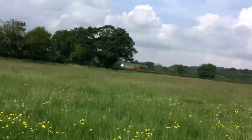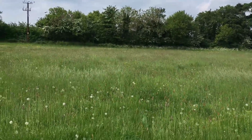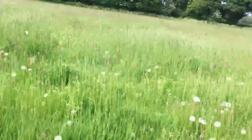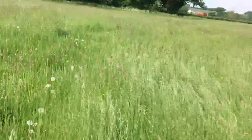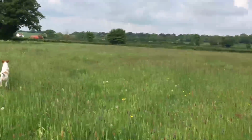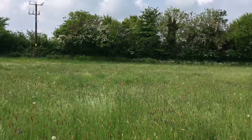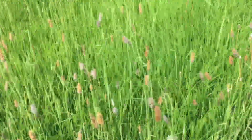This is our t'other farm mowing grass. A lot less thistles than last year. Plenty of clover. Another week I reckon I'll be knocking this off. The ryegrass here. Yep, another shower of rain. A bit of sunshine. That'll be ready to go.